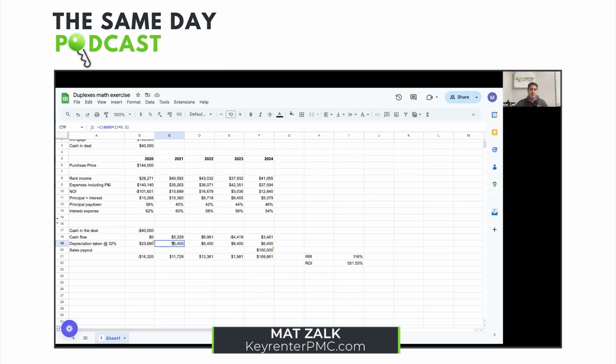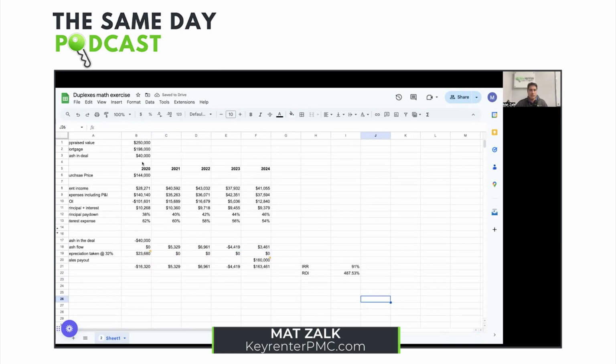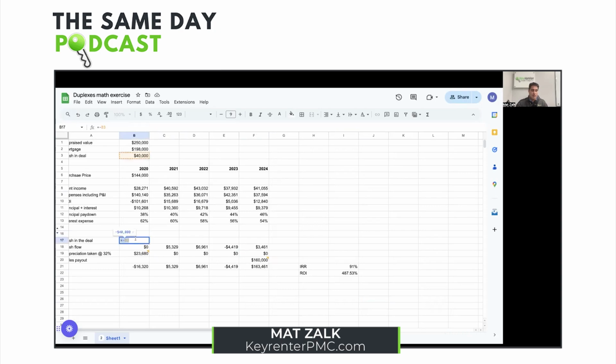Now, again, you can take these down and say, look, we didn't take any depreciation. It goes to 487. What difference does that make? You can make some other assumptions, change things, say that we actually had $60,000 in the deal. And what if we did have depreciation, but we actually had 60,000 in the deal: 64% IRR with a 367. None of that really matters.